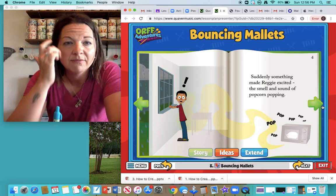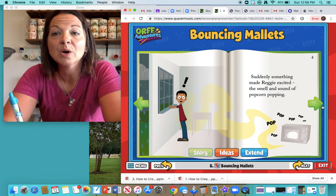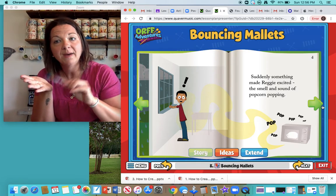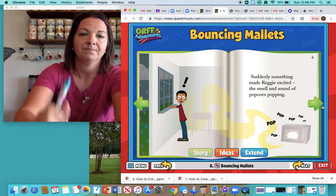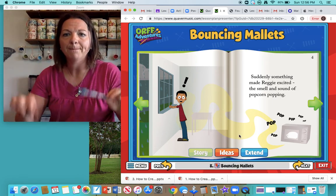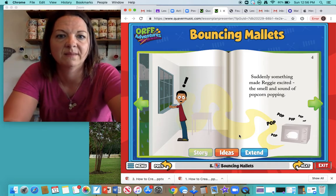Suddenly, something made Reggie excited. The smell and sound of popcorn popping. So we're going to go pop, pop, pop, pop, pop. Actually, for this one, you could even have 2 pens. Pop, pop, pop, pop, pop, pop, pop. Right? Because popcorn is all popping at the same time.